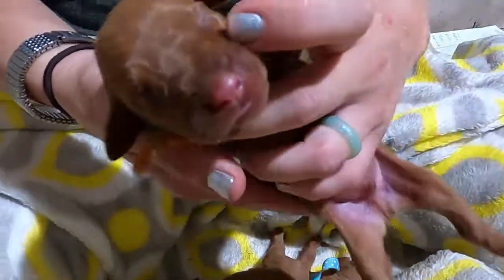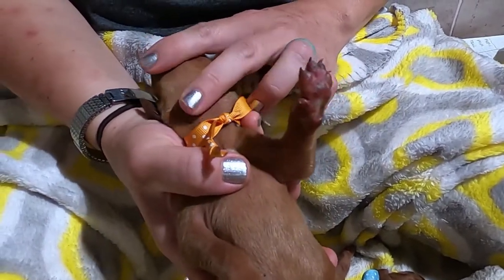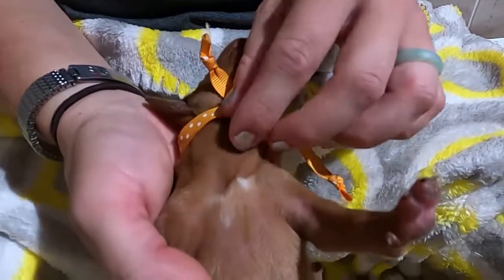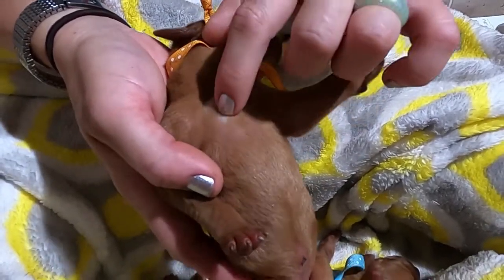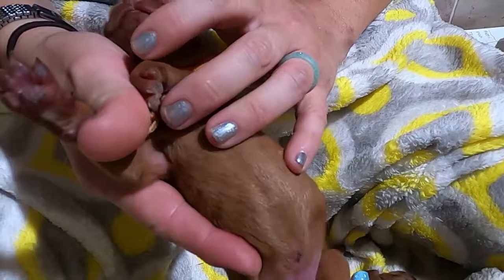And let's take a look at him. If we roll him back, he has a tiny marking right here in the throat. That could go away. We'll watch that one and see. It's so small it could go away. He also has kind of three little spots right there on his chest. His grandma has that same marking, so that's kind of fun.